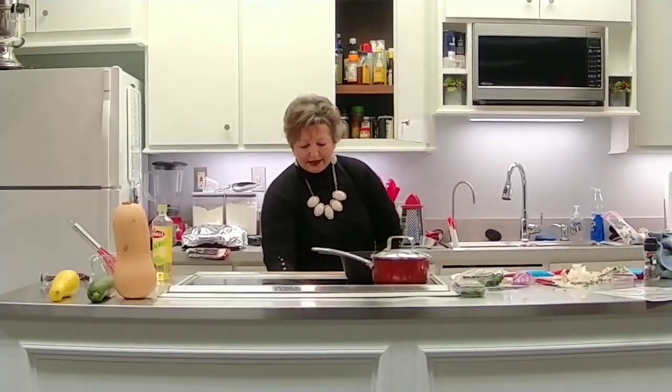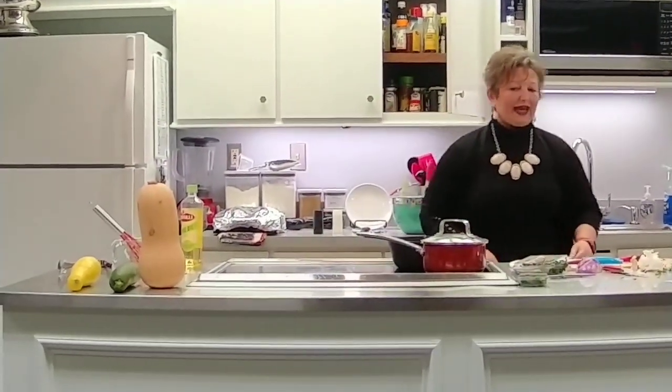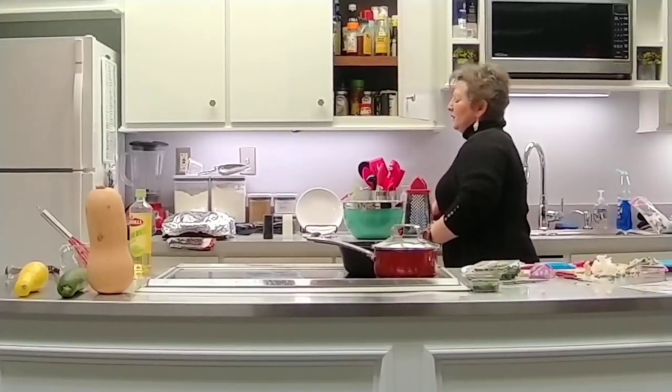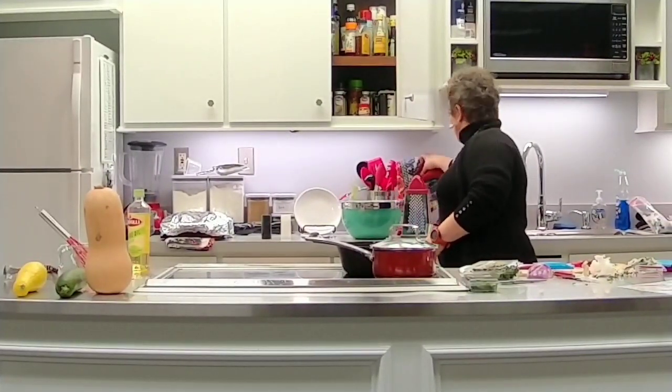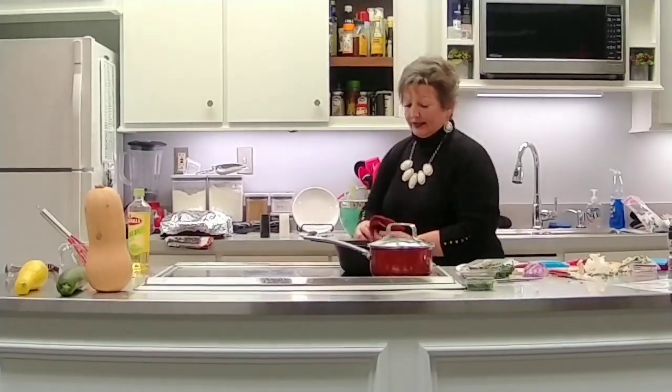All right, so what we're going to do is take the squash out and give it a flip. So the other side is, I apologize, I have my hands away, so that the top gets round.